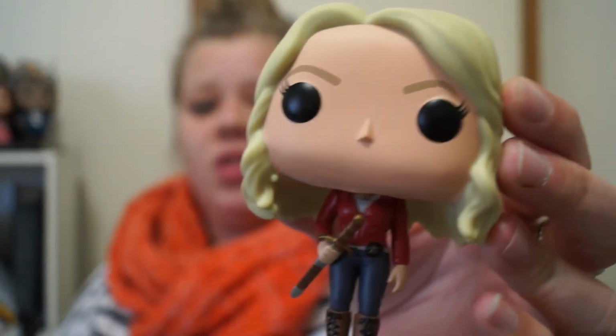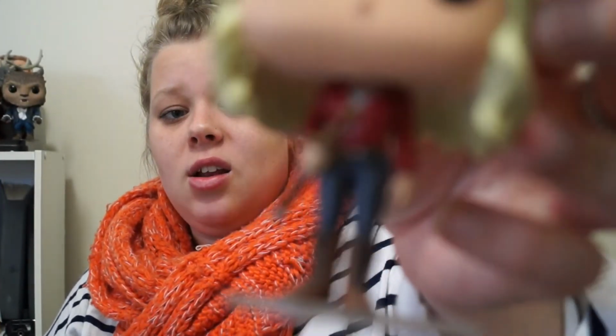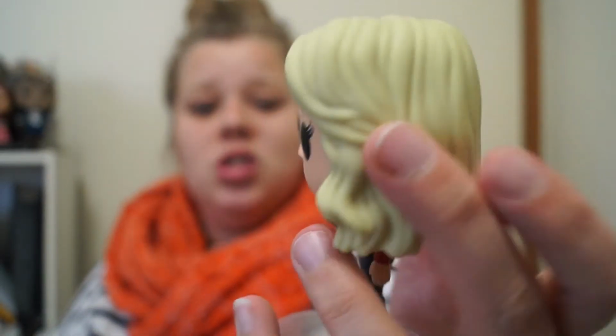The next one I have is Miss Emma Swan. Obviously I had to get the OG Once Upon a Time character, honestly. So this is just Emma in her season 1 outfit with her red leather jacket, and she's wearing the police sheriff badge with some denim jeans and a sword, yes, and a sword, and just the blonde hair. I consider comparisons with her blonde hair and Luna's hair in this one.